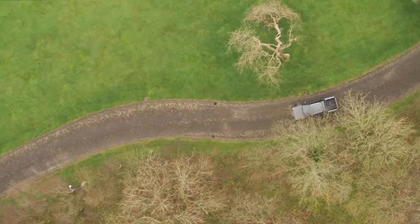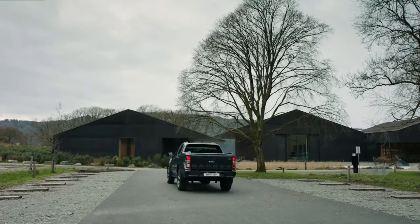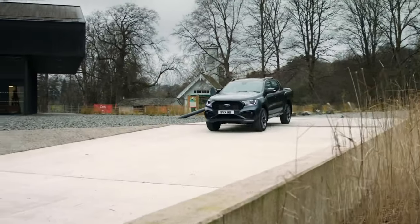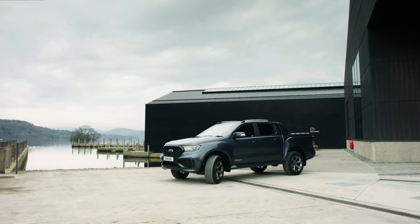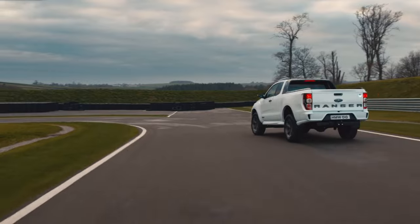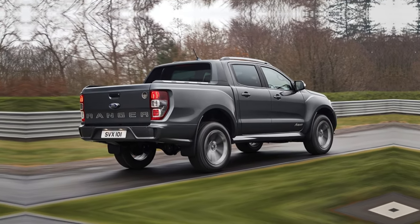It offers a unique driving experience with car-like dynamics, while maintaining the impressive towing and carrying capacities of the standard Ranger. With its 3.0-liter V6 diesel engine delivering 237 bhp and 443 pounds of torque to all four wheels via a 10-speed automatic gearbox, it's a powerful machine.